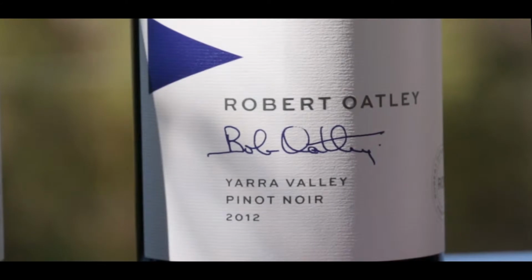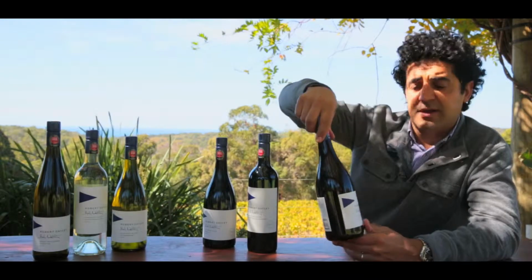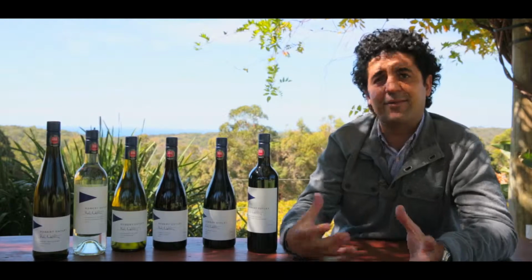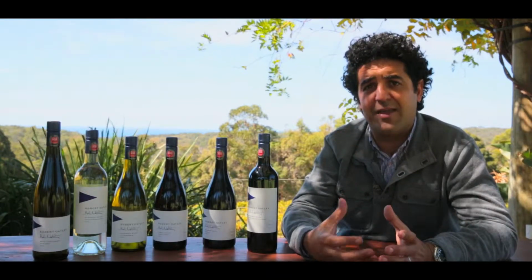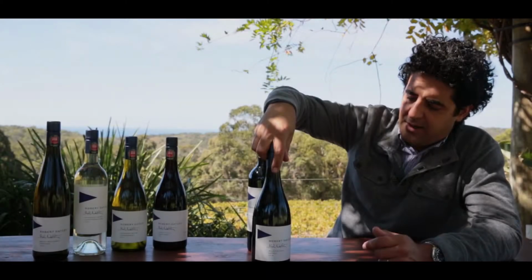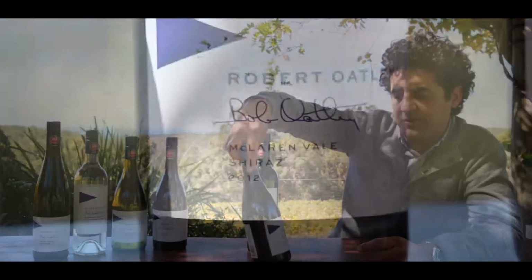Jump across the country to the Yarra Valley, Victoria. There's no arguing about the quality of Yarra Valley Pinot. Again, we source from a number of different vineyards across the Yarra Valley to really try and get that consistency and that fragrance. It's not so much about colour and heaviness in the wine, it's all about the drinkability, the ease and the perfume. It's really, really important for us to have that perfume in our Pinot, and we get that out of the Yarra.